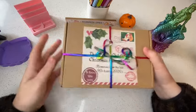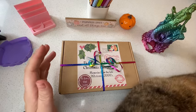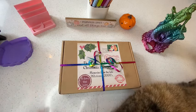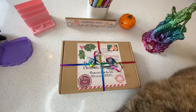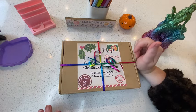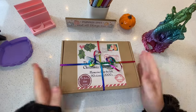So I've not opened it yet. I really wanted to do this with you guys. Oh, Ruby made me jump. Hello, with you guys and Ruby. So let me just try and get rid of her. Open it. Ruby, come. Out of the way. All right, she's gone and I've turned on one of the big lights now, so that looks a bit better. Sorry about that.